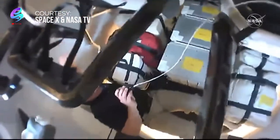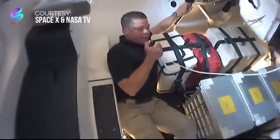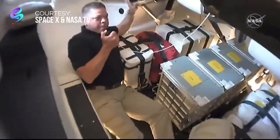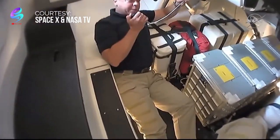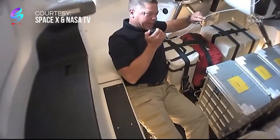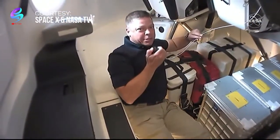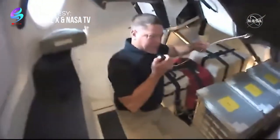The hard stowage that we have can also be swapped, these hard containers here, for powered cargo, which lets us bring back refrigerated things from the International Space Station. And if you're super lucky, we don't have that this time, but I bet you some crew will take ice cream to the International Space Station with those. That'll be exciting for those crews to get to have that.